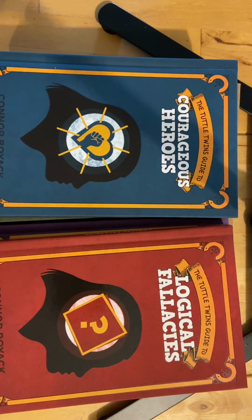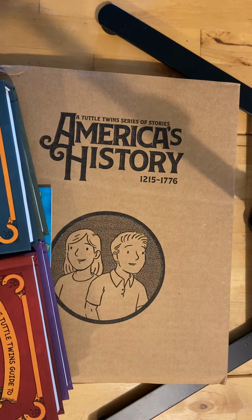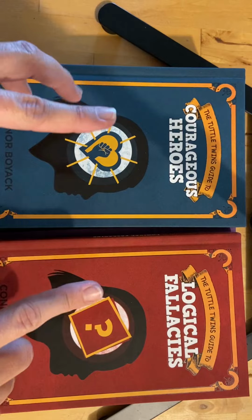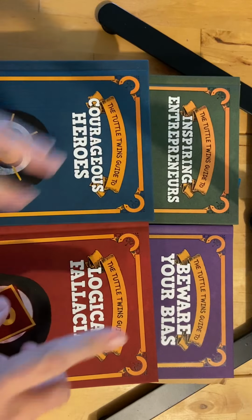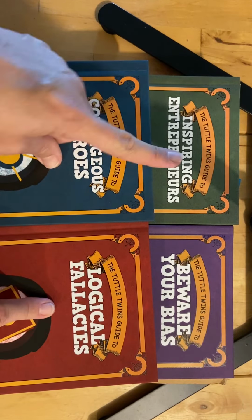Okay, so if you had seen last June 2022, there was a deal going out by the Tuttle Twins Guide about pre-ordering the American History book. So I went ahead and ordered the American History textbook, and when I did, they sent an offer that we could do these guides: Beware of Your Bias, Logical Fallacies, Courageous Heroes, Inspiring Entrepreneurs.